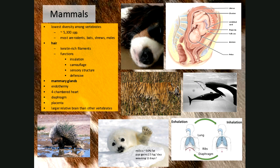mammals. These guys give birth to live young, although not all of them do that, have a placenta, and for the most part, are a little smarter than anything else, right? We're also known for nursing our young, like that harp seal down below, where the milk is 50% fat, causing the pup to gain 5 pounds a day. Animals are weaned in 12 days. Talk about a harsh habitat, right? Junior, you've got to get going quick because there are things out there that are going to eat you really fast if you don't.